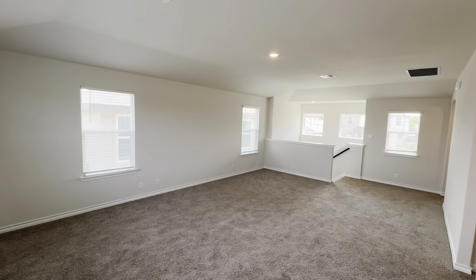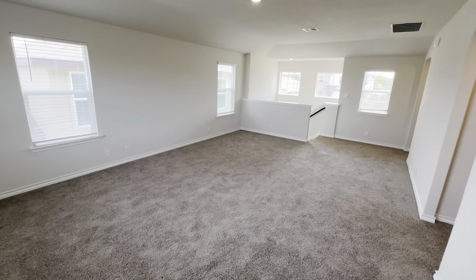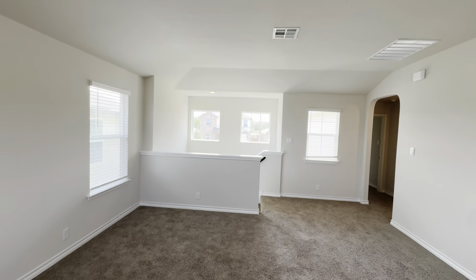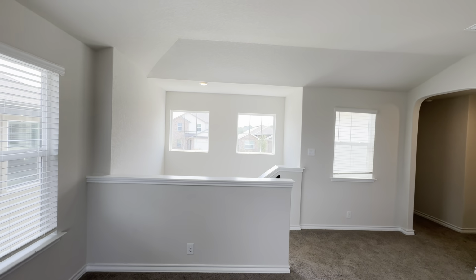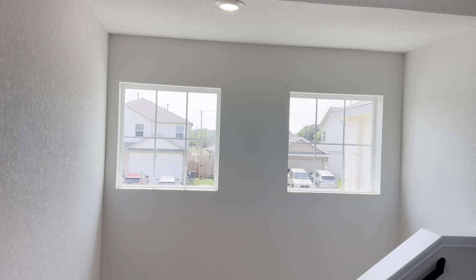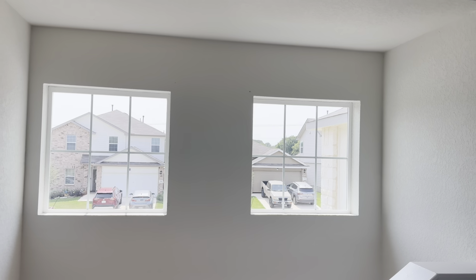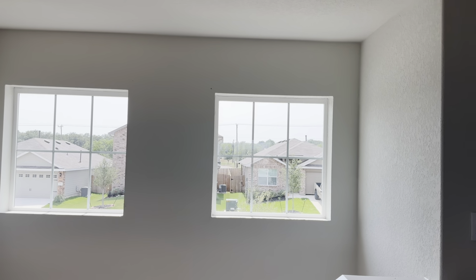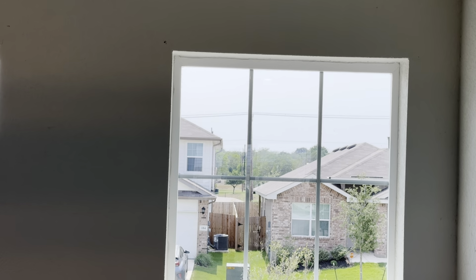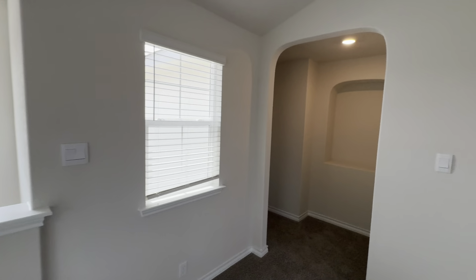Look at this. This is amazing. And I'm not gonna lie, I really just fell in love with these picture windows right here. And you have some greenery that you can see back there too. A lot of trees. That is a nice view.